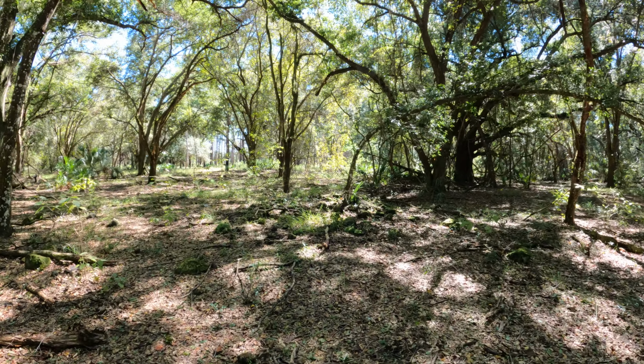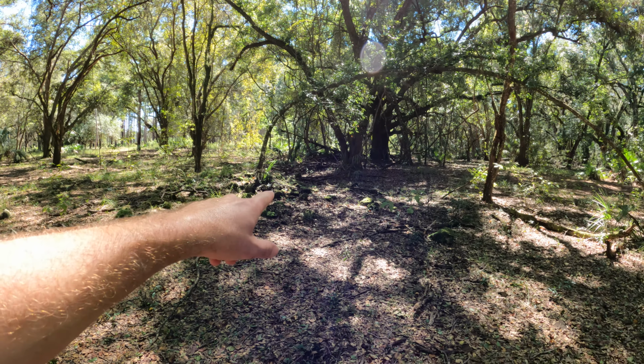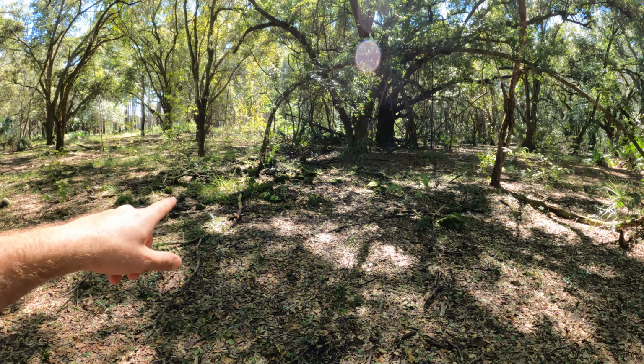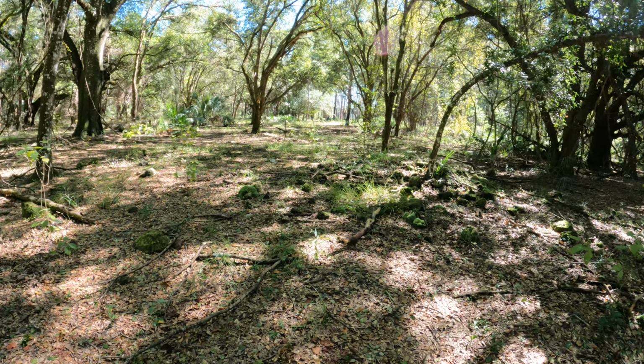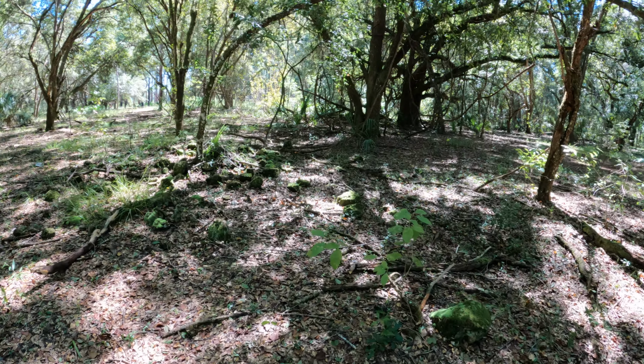It's very interesting. You can see remnants from some sort of structure that once stood out here in this area. Some bricks buried all throughout this section, piled up parts of foundations. I'm seeing some metal as well.